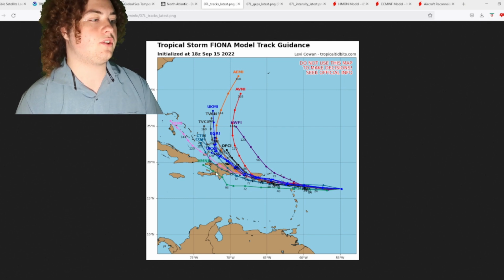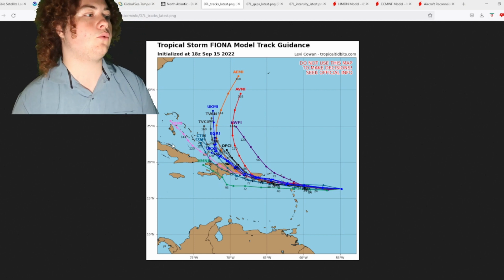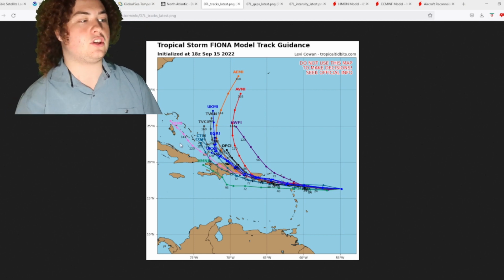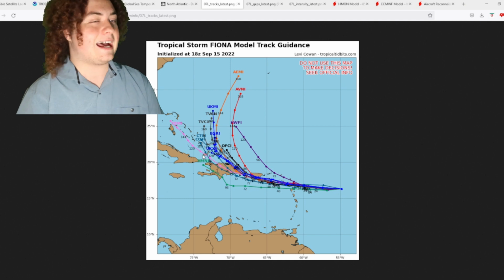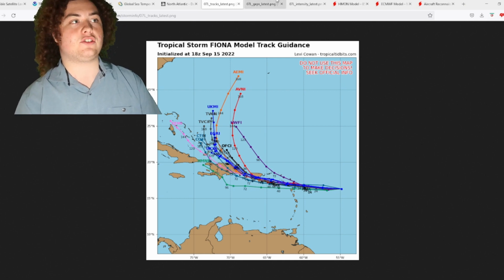massive jog towards the northwest, making landfall in the Dominican Republic and crossing through Haiti, and then after that potentially hitting Cuba right there. So that's a massive shift for the HMON, but that is just one model, ladies and gentlemen.